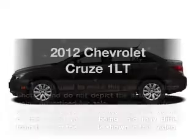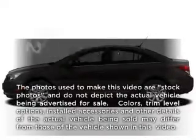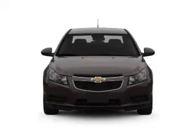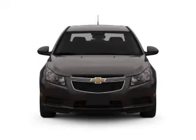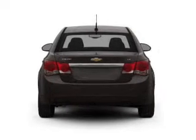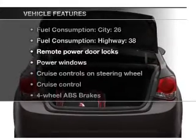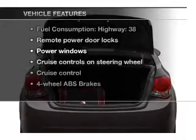Travel the roads in style and comfort in this great vehicle. With an efficient four-cylinder engine connected to a smooth-shifting six-speed automatic transmission, the anti-lock braking system will keep you safe on the road, and memory settings are one of many features. And with these notable features, you won't want to miss out on the opportunity to own this amazing ride.